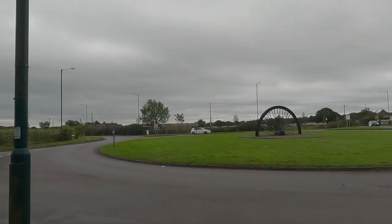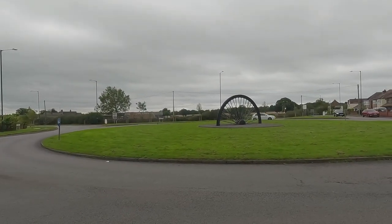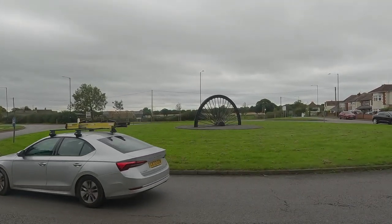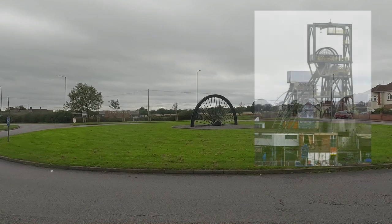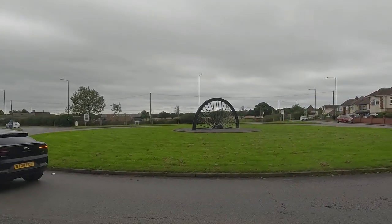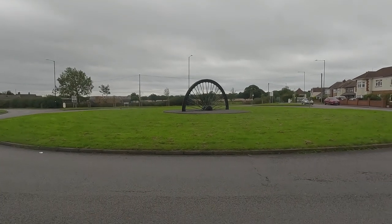Quite right too. And that's a big wheel. It's one of the pithead wheels that they used to take the cages up and down the pits, and that's a pretty big one. Let's have a closer look.